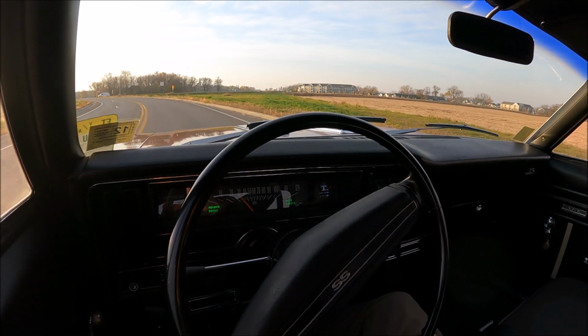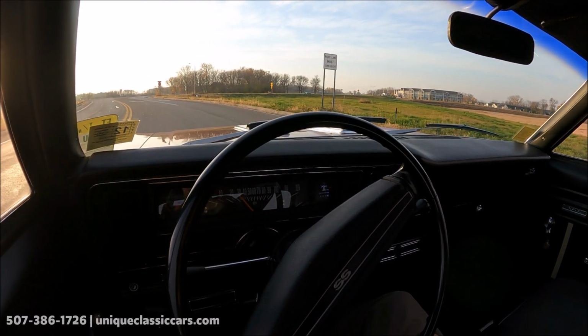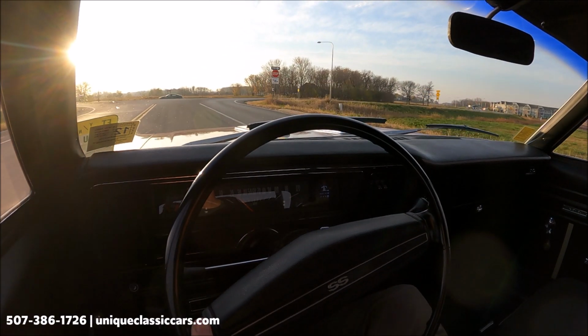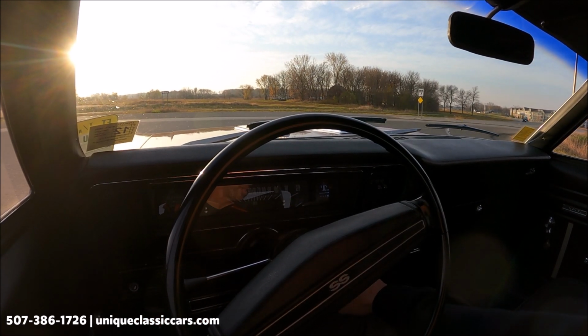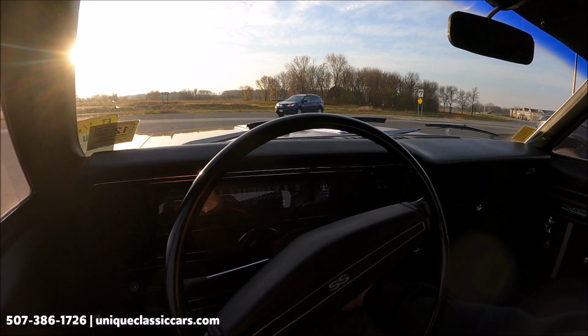This morning we are driving a 1971 Chevrolet Nova. And maybe a burnt orange, you might call it. It's a cool color, very 1971. We have an aftermarket retro sound style radio in the dash. And that is working as it should.